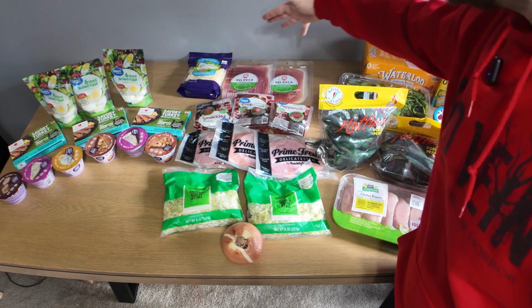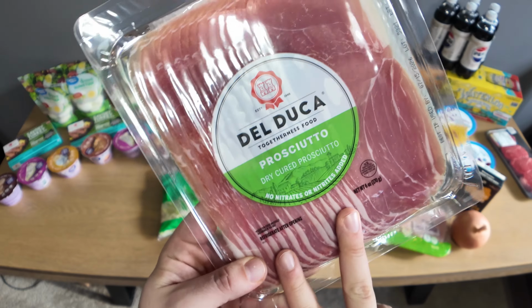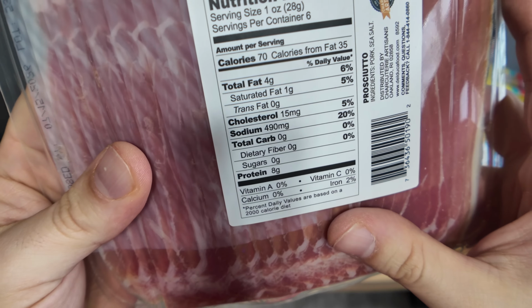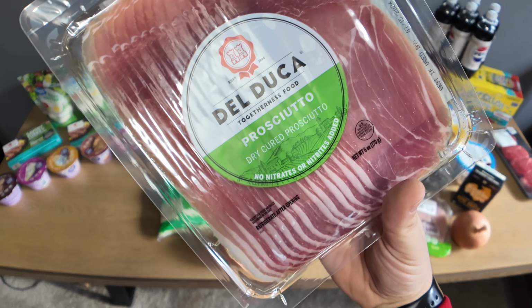The next thing we got going on here is lunch. Lunch is going to be a lot, but let me explain what lunch consists of. A little bit of an expensive deli meat, but we have prosciutto here. And as you see for prosciutto, not only does it pass the protein test, it has 8 grams of protein for 70 calories. For deli meat, especially pork, that's pretty good.